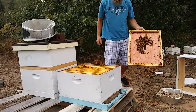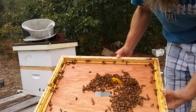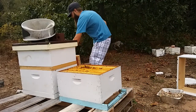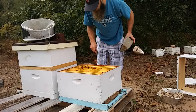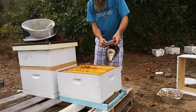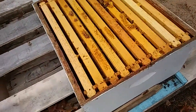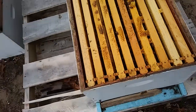Checking, as you always should, on the lid for the queen. I don't see her. Okay, so it looks like they're covering 1, 2, 3, 4, 5, 6, 7, 8, 9 of the frames in here. And there looks to be a lot of capped honey, I guess, if you stretch the term honey a little bit, because it's mostly sugar syrup.